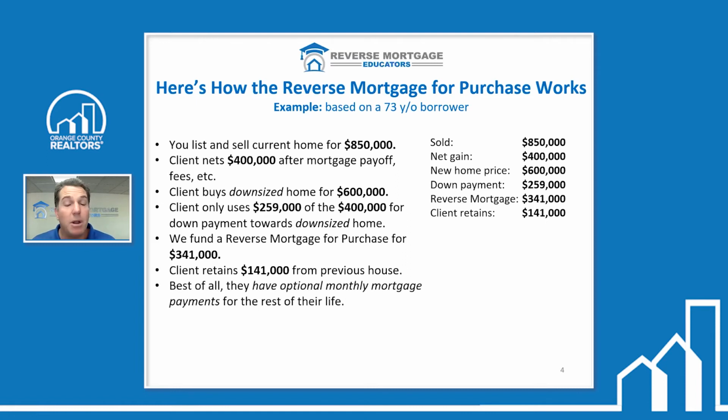We've made the mortgage payment optional. Even though they used a loan to buy this home, they used a reverse mortgage to buy the home. And what does that mean? If they don't want to make a payment, they don't have to. Optional mortgage payment. FICO scores, we can take low ones. Income, a lot of people just qualify on Social Security. That's it. So what have we done here?